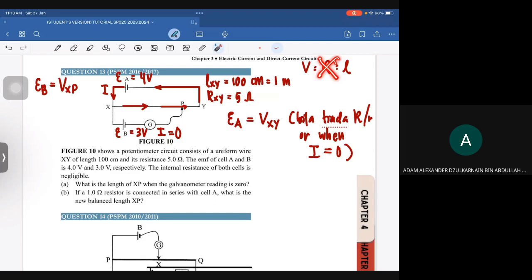Kenapa kita tidak mau guna R? Sebab sekarang ni kita tidak cukup information untuk resistance. So what we are going to use is the ratio between voltage dengan length. So sekarang ni, voltage across XY over voltage, sekejap, kita buat yang kecil, over the whole length, VXP pula tu, sorry, will be equal to the length. Kalau sini sudah XP, length kamu pun kena tulis XP over LXY. Sorry. LXY. Okay. Yang ni boleh faham kah?